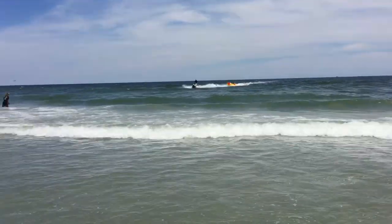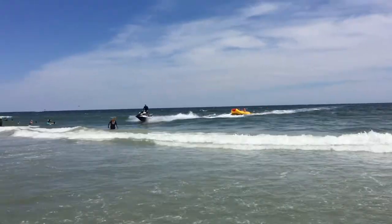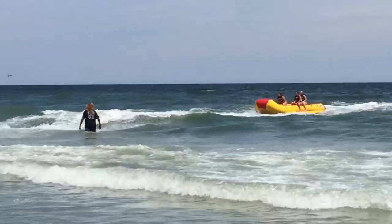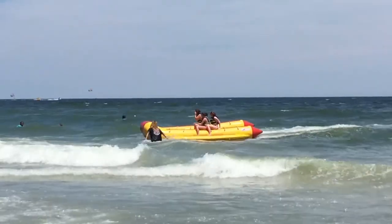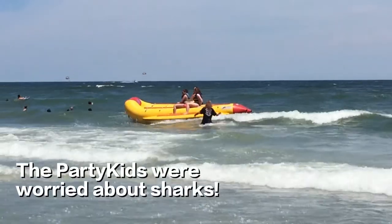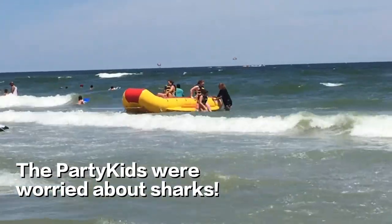So Allie and Lauren and their Aunt Jenny decided to do the banana boat. They're coming in right now on the boat. They made it! They made it! What a shot! They didn't die!